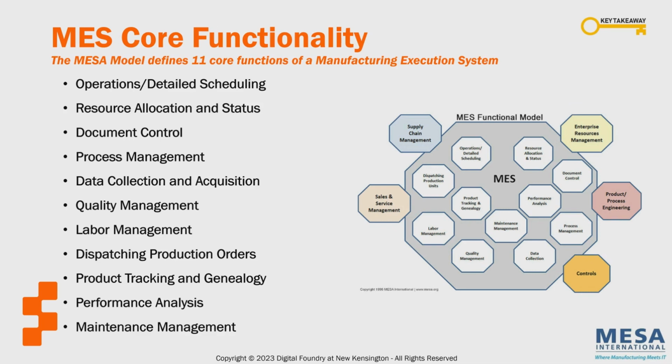The MES Association, or MESA, is an organization that monitors the effective application of IT to help improve operations management. In 1997, the Manufacturing Enterprise Solution Association International defined the 11 core manufacturing execution system functions. Although the MESA 11 model has evolved over time, those original 11 core functions provide the base to run almost any type of plant and are integral to today's manufacturing execution systems.